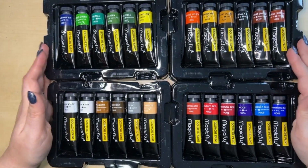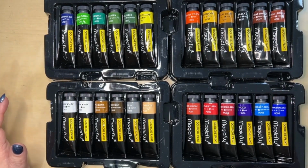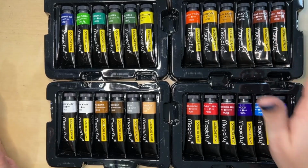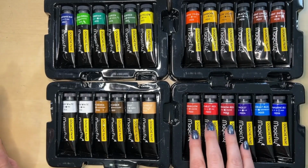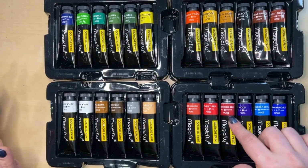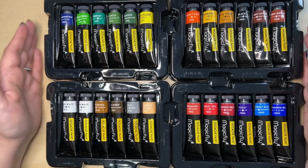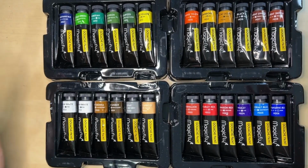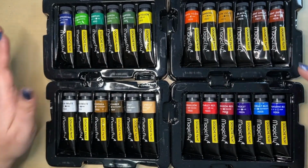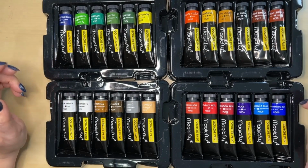So here are the four trays that it comes with. You've got two whites, which is awesome. You've got a black, and then we've got a couple of reds. We don't have a very good cool red. I will say that this crimson is a cooler red, but there is not a pink in this set. So the one thing I would say if you're buying this set is that you probably need a mauve or a magenta or something like that.